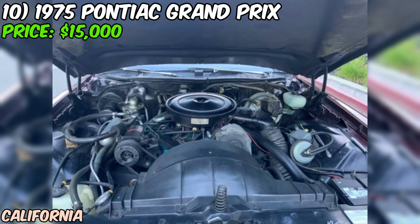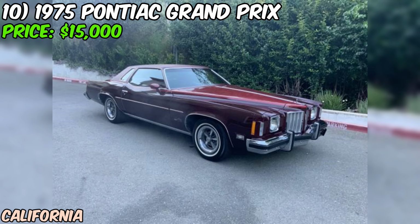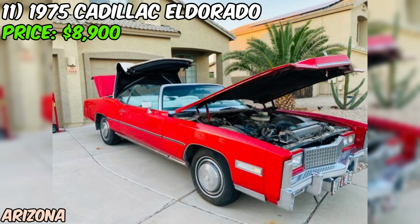As always, when dealing with classic cars, do your homework, ask questions, and if possible, see the car in person before making any decisions.